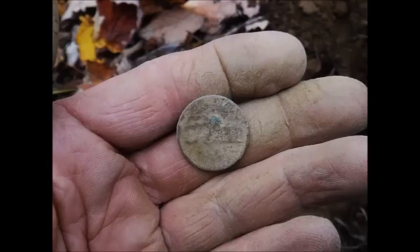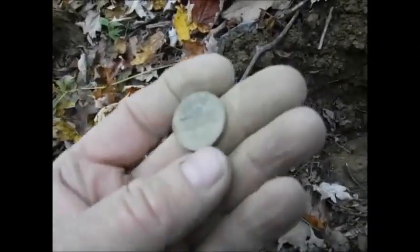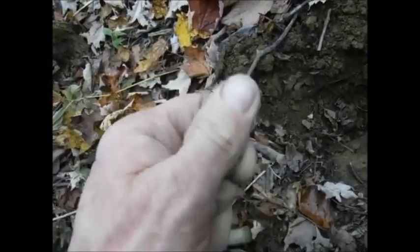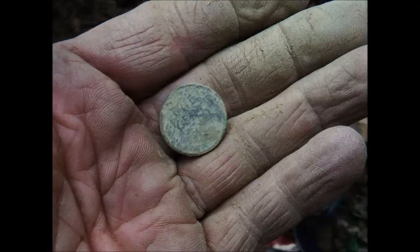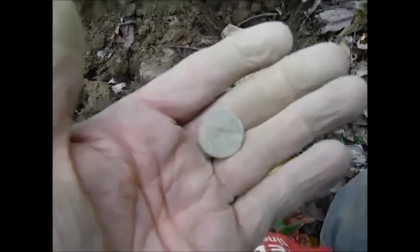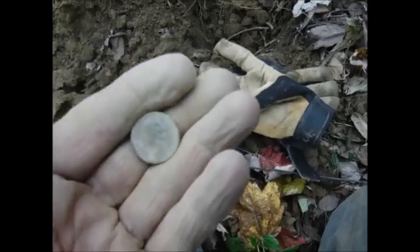Metal. Got a gold nickel. I wonder how old it is though. It's pretty deep. About 5 inches deep. It's green. Finally found a wheat, another wheat, pretty deep. Yeah, it looks like 1941 or something maybe. All right.